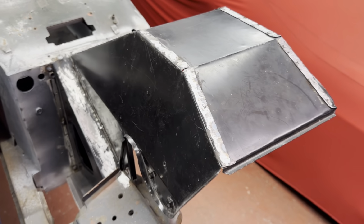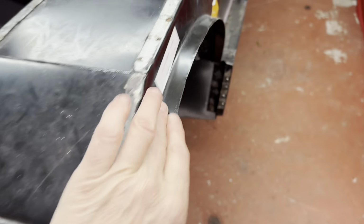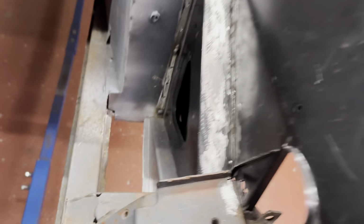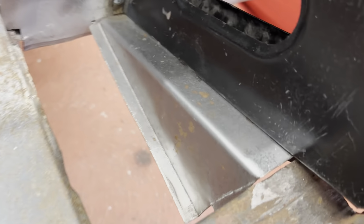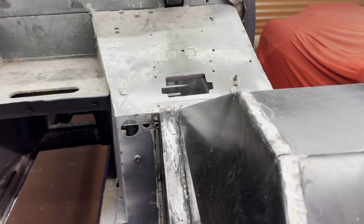This one came in bits, so I did various panels, but not the whole thing together. This panel here, this outer section was missing, so I had to buy one of these, and I've welded them in. And there isn't a replacement for that section down there, which is this one. So I've manufactured that myself from some sheet steel, and yeah, I'm pretty happy. It looks pretty much like the original. It welded in place very easily, and the whole thing fits quite nicely. So both inner wings are in. This has been tacked in as well, and a few more welds still to go to finish it off.